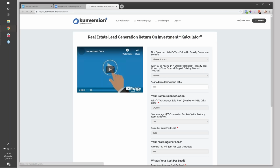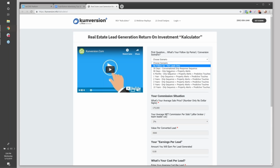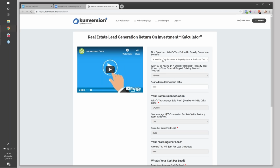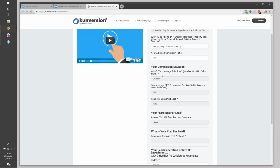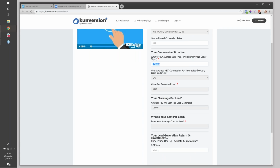Here it is. What it does is it asks what your follow-up scenario is. First question: are you doing any follow-up? Do you have a drip response in place? And how long are you incubating for? The assumptions increase the conversion ratios based on what you put in there. If you play with this tool, I'm not going to do it live now, but it gives you the suggested conversion ratio, and then you can plug in your average sales price.